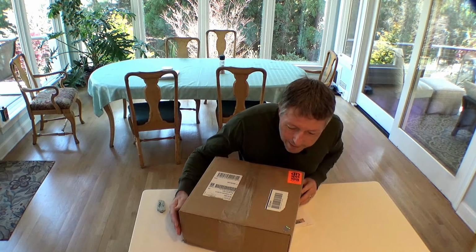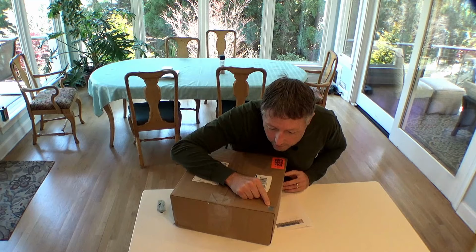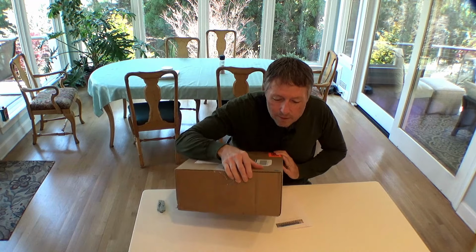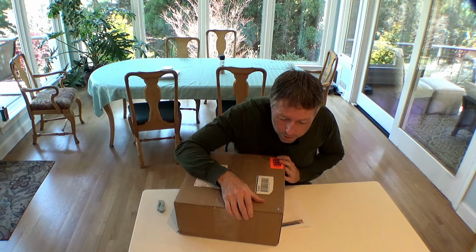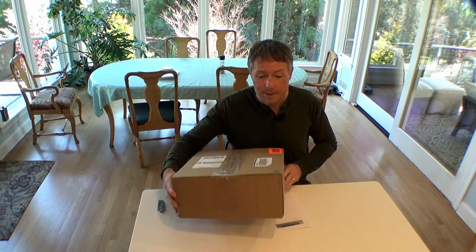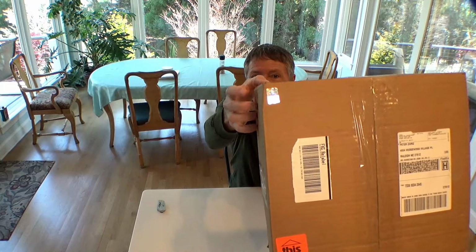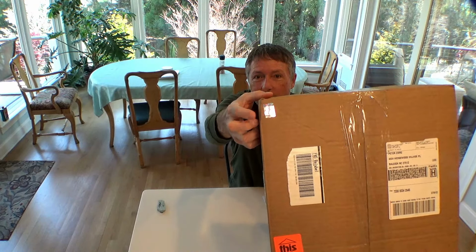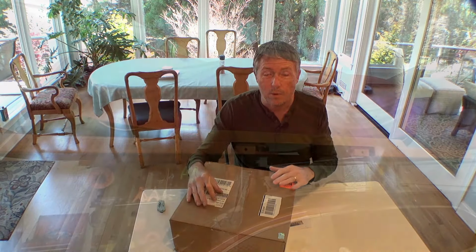But when I looked really close, there's a teeny tiny little hologram here that says Lotus with the logo, Genuine Part C42767. And I'm telling you, that is teensy tiny. I don't even think you can see it if I hold it up there. Anyhow, I believe this is the long-awaited gifts that were promised.